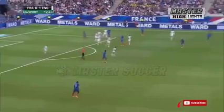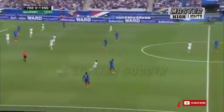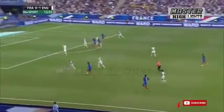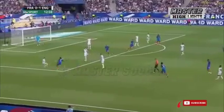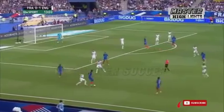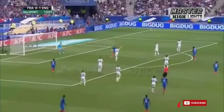Dembele poked into Giroud, goes on for the return, which John Stones is alert to. Look at the control there from Pogba. Beautiful, wasn't it? Beautiful. Mendy's cross. Jones has made a very competent start for England at the back. A little risky from the 2 Spurs players, Trippier and Dyer. Pogba into Giroud is offside.